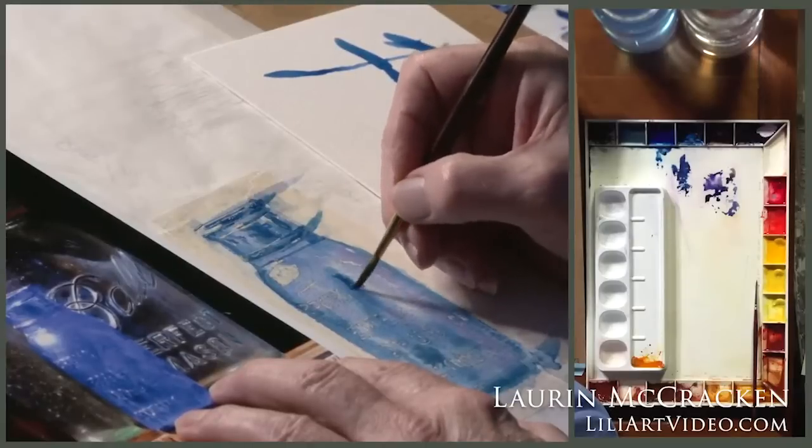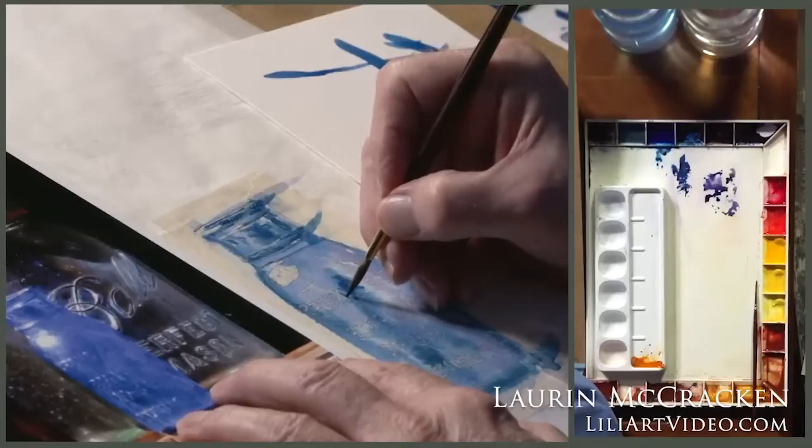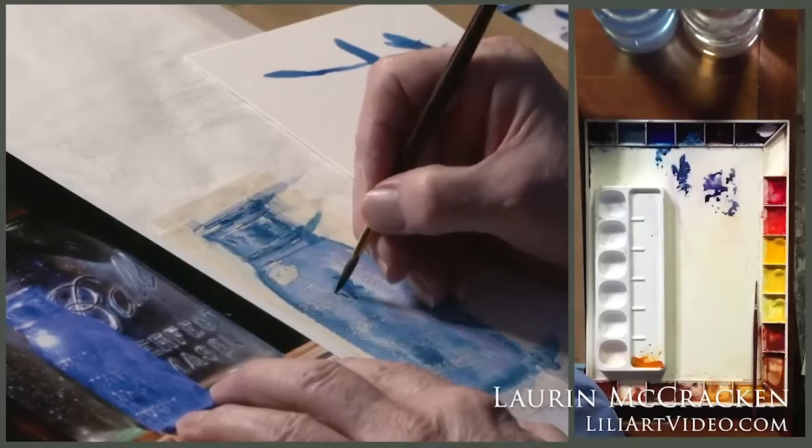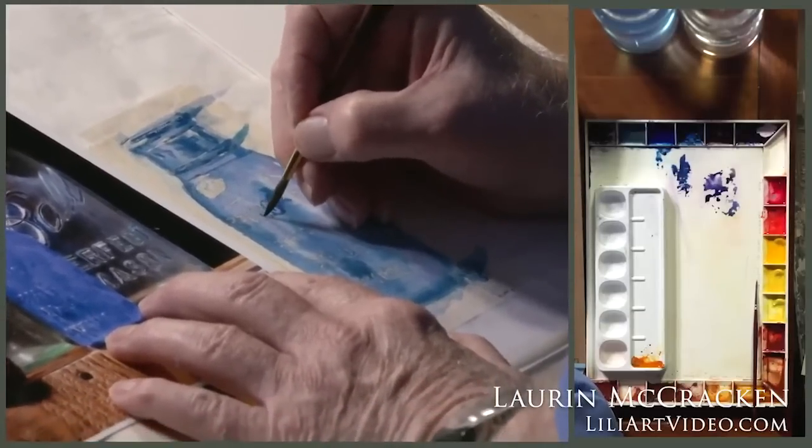And here I'm starting to paint around some of the letters so that the lighter blue will give the letters some substance.